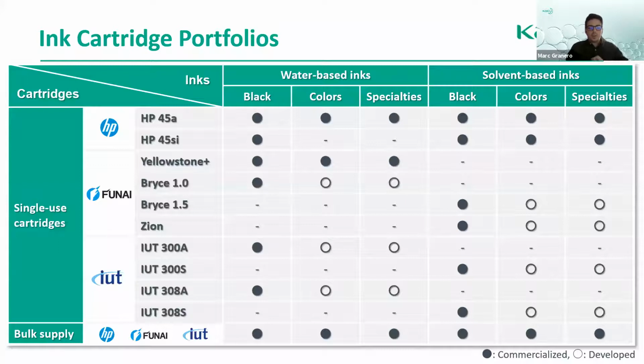So once we have already spoken about our latest ink technologies, it is also good that we mention the cartridge technologies, right? It is important, the ink technology, but it is also as important as the ink, the TIJ technology that you are using. So this is why we work with 3 main partners. Those 3 are HP, which you might already know. Of course, you know HP. HP is the market leader. Their HP 45A, 45SI printheads are being used worldwide, and there is no doubt about the reliability of their products. So it's a pleasure to cooperate with HP.